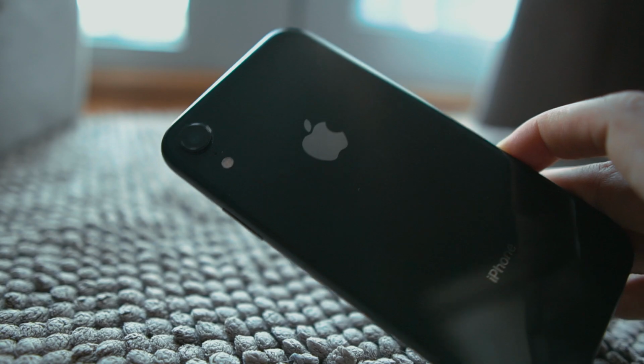And the third place where they compromised is the camera. So instead of having the dual cameras, the telephoto and the regular camera, we just get one camera on this phone. But I think those are really smart compromises for this price point.